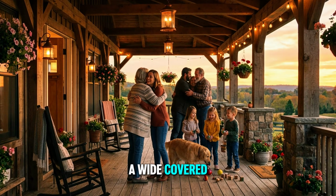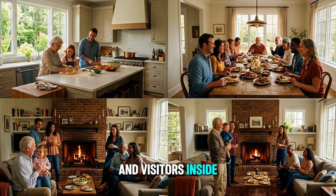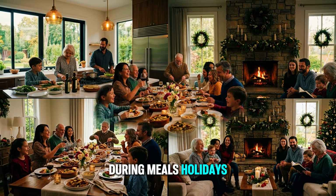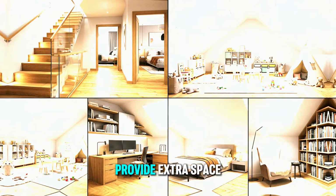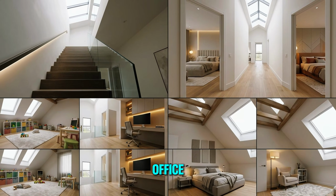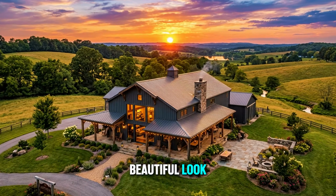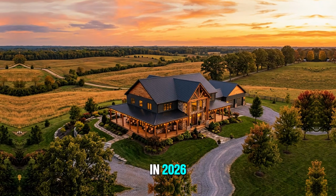A wide covered front porch creates a warm welcome for family members and visitors. Inside, the open kitchen, dining room, and living room make it easy for everyone to spend time together during meals, holidays, and family events. Upstairs, 2 more bedrooms and the loft provide extra space for children, guests, a study room, or a home office. The outside design combines strong metal siding with classic country style, giving the home a beautiful look that many buyers across the United States continue to love in 2026.